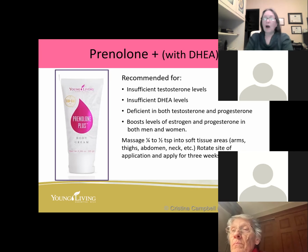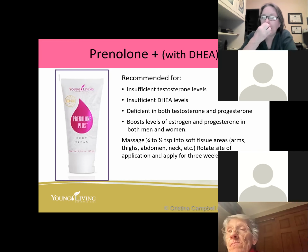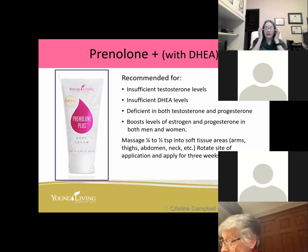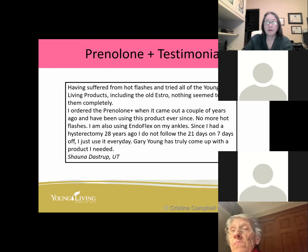So please, let this be a reminder. If you have Prenolone Plus in your bathroom, I always have 2 or 3 bottles, 2 on the shelf and 1 on my counter, so that I don't run out. And I use it before I go to bed at night, after a shower. If I have any dry patches, I'll use Prenolone cream, because I know that I'm getting that DHEA and I know that my body needs it.